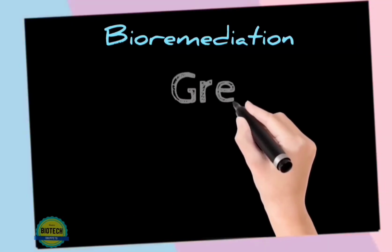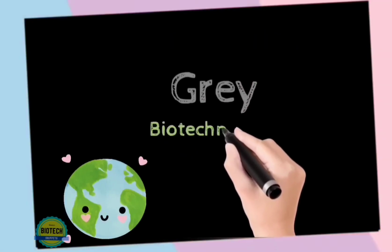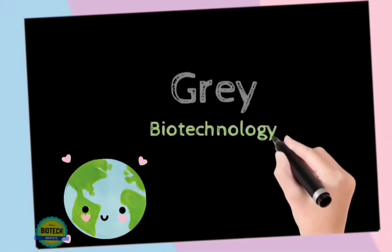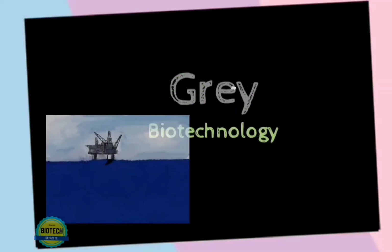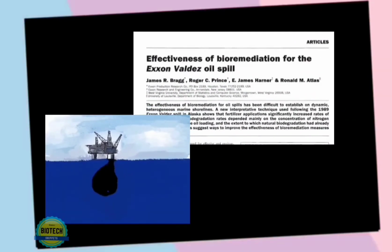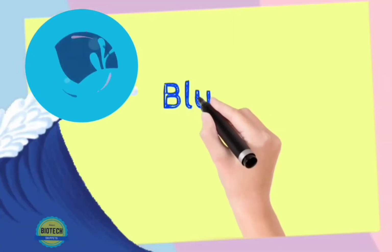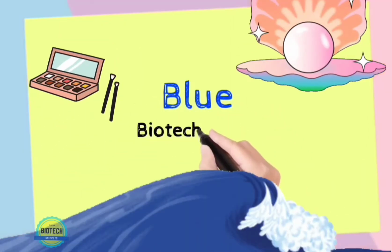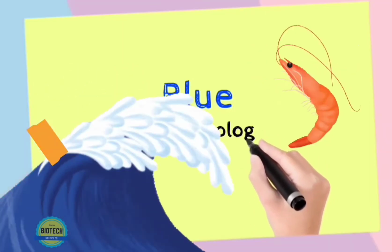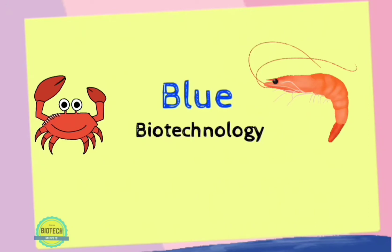Grey biotechnology refers to bioremediation processes for the conservation and restoration of contaminated natural ecosystems. This is done with the help of plants and microorganisms. Cleaning up of oil spills in the ocean is an example. Blue biotechnology explores marine resources to get aquaculture, cosmetics and healthcare products. Wound dressings coated with chitosan, a sugar from shrimp and crab shells, is an example of blue biotechnology.